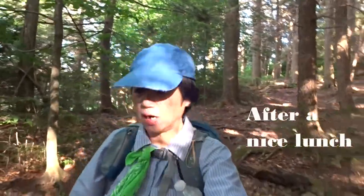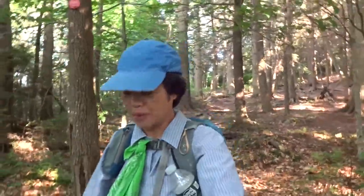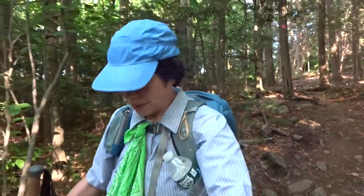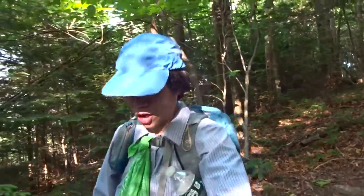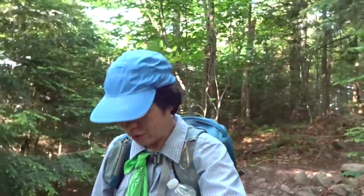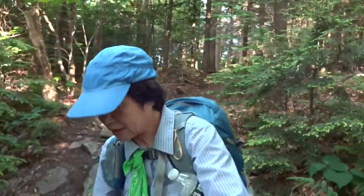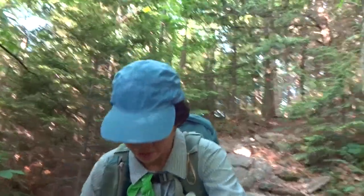Hi, this is around 5 something. I'm coming back down from the Wittenberg Mountain. The scenery was awesome. But the last 1 mile climbing to the top is a little bit challenging. Other than that, it's a beautiful hike and this is a beautiful summer day, and it's worth going up there. You can't ask for any better view.